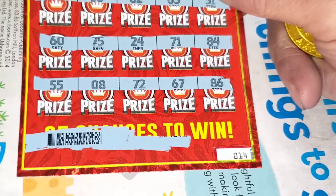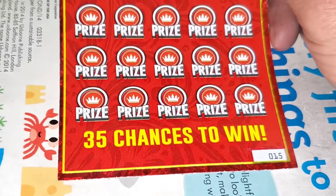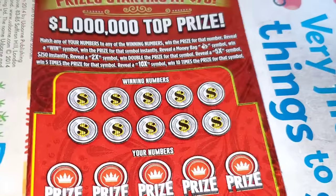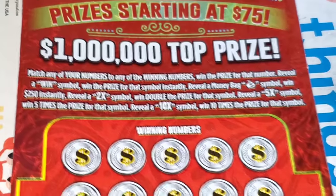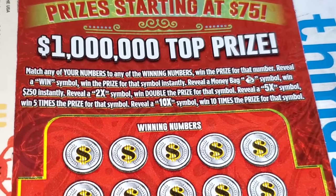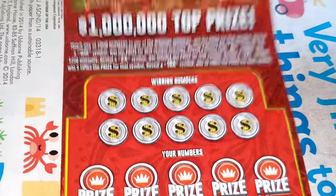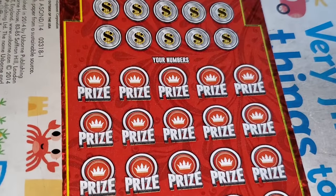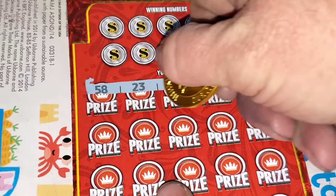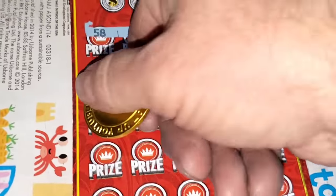Cash Royale. 12, 13, and 14. Last ticket we got today, 15. All right, Cash Royale. One in 3.58. Win to win, money bag for 250, 2, 5, or 10X. Still looking for the money bag and the 10X. Of course, last time we had three matches, a 5X and a 2X. So that was cool. See if we can do something similar today. Come on, money bag.